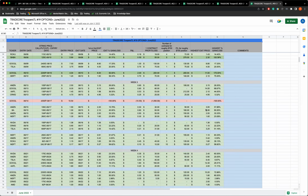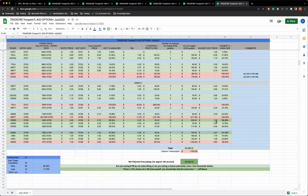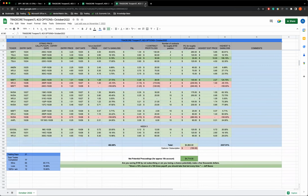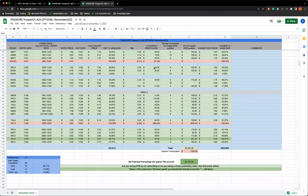Come June, another solid month from the look of it, 88% success rate, very close to 90%. July, another month with an 82% success rate. August, another solid month for us, almost 89% success rate. September, another 88% success rate month. October, 83%. November, which is the last month, we had about an 86% success rate.